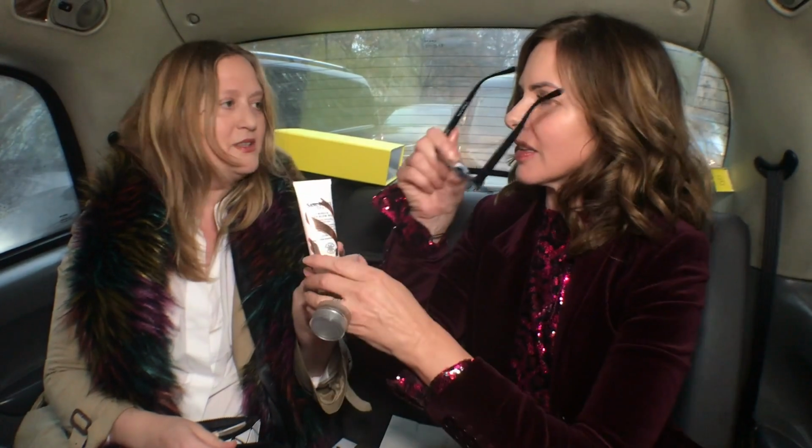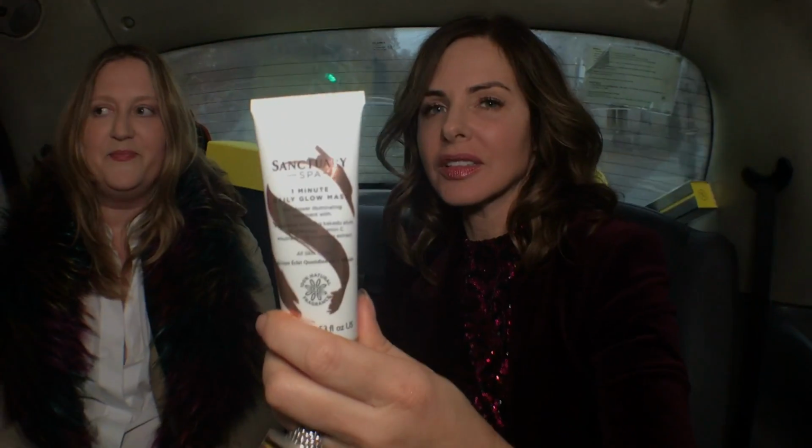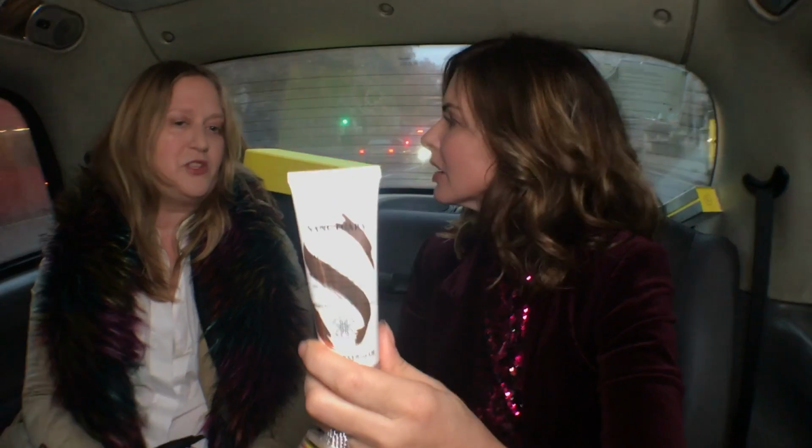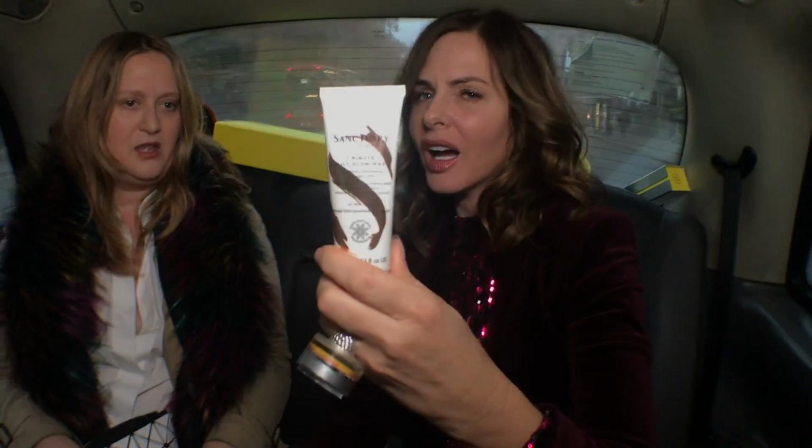So first out, Sanctuary Spa 1 Minute Daily Glow Mask. I really like that. It comes out sort of orange and goopy. You put it on literally for a minute, splash a bit of water on and leave it on for a minute. Take it off, and you just look fresher. What's in it? I'm sort of over that G word, glow. But lots of vitamin C stuff, basically. It's cheap as chips, or almost cheap as chips. I think it's under a tenner.